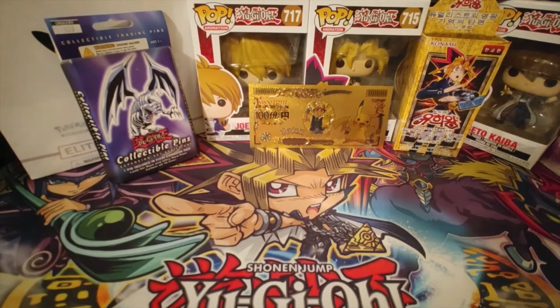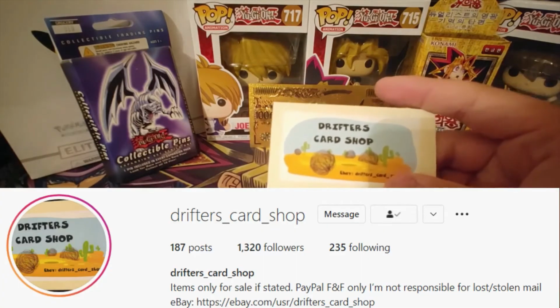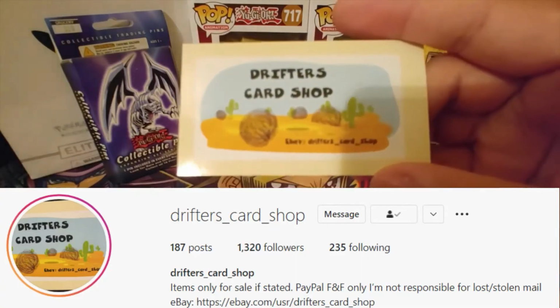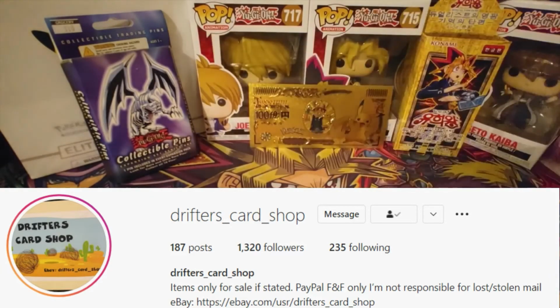Packed very nicely. Oh, it is. It is what I think it is. And it's sleeved up really well. Now, I already know what it is. So, I got this from Drifter's Card Shop on Instagram. So, make sure to go check him out. He's also on eBay. So that's really awesome.